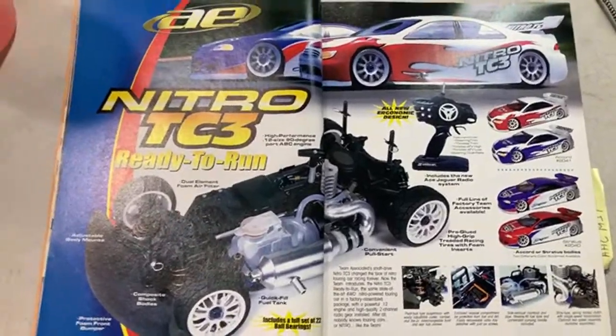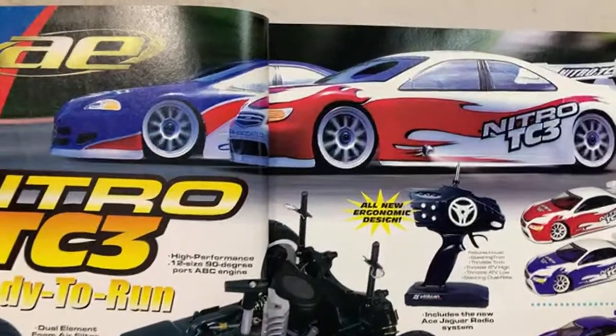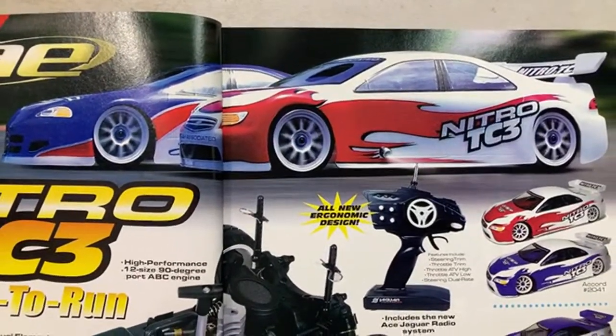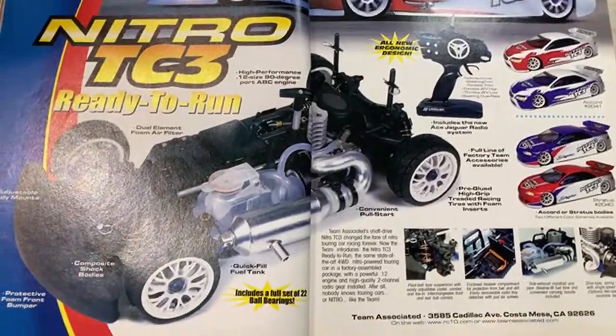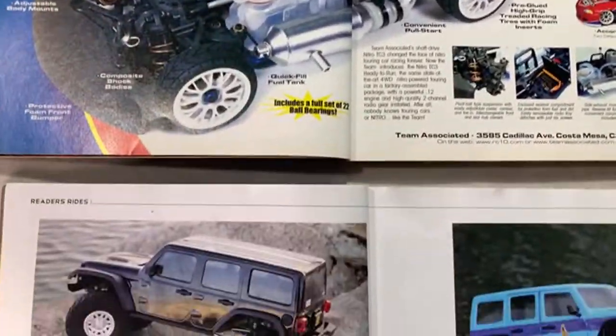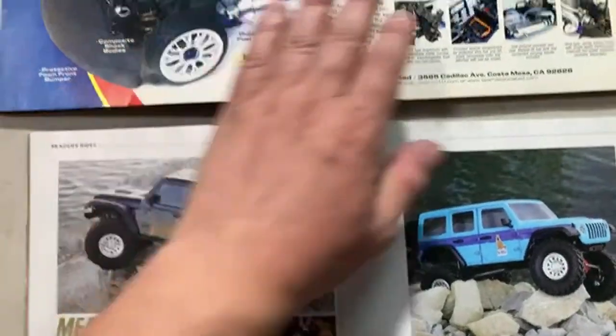Okay, we got the Nitro TC3. One of the best Nitros in the world, guys. The Honda Accord body. I have the same exact car. Okay, now we can probably go magazine page to magazine page.